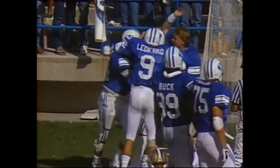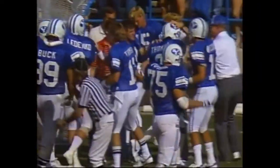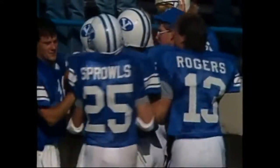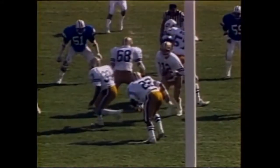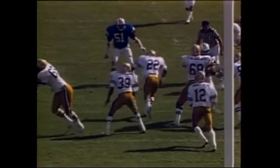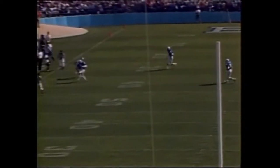For Rodney Thomas. Well, I'll tell you, that surprises me. He was caught. He's got some speed. That was a great play. That's his third interception of the year. This is a beautiful job of anticipation by Rodney Thomas. The ball's hung out to dry out there. Rodney Thomas just picks it off, and he's off to the races.